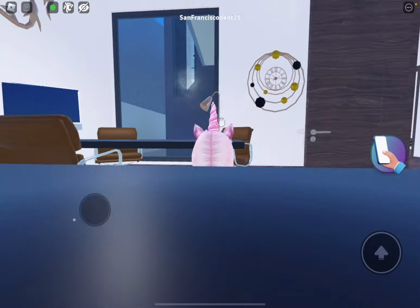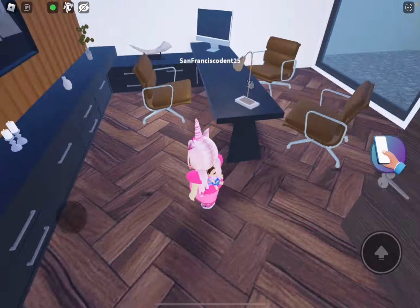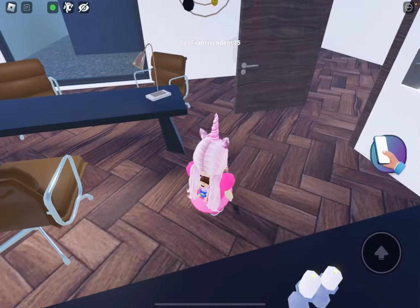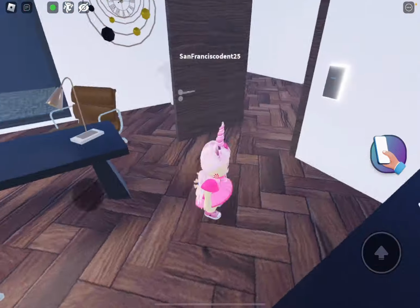Okay, this is the office. So this is really, really important. We have an office in our house because this is where I can do meetings and stuff. Meaning my mom and dad can do meetings in here on the computer. So yeah.